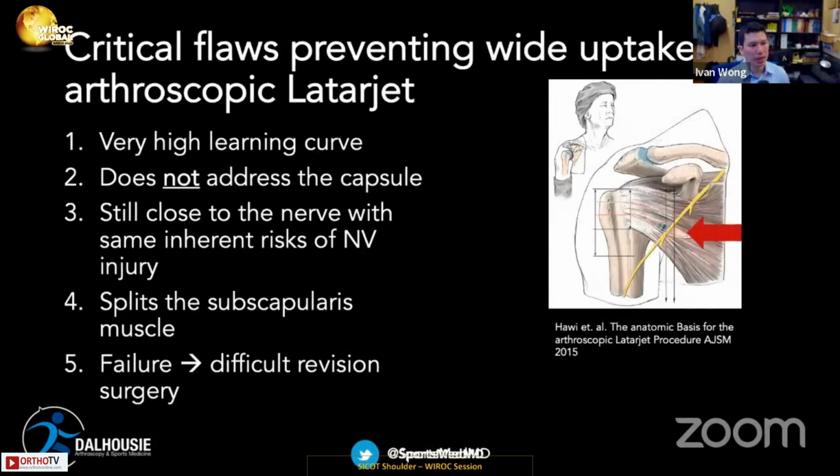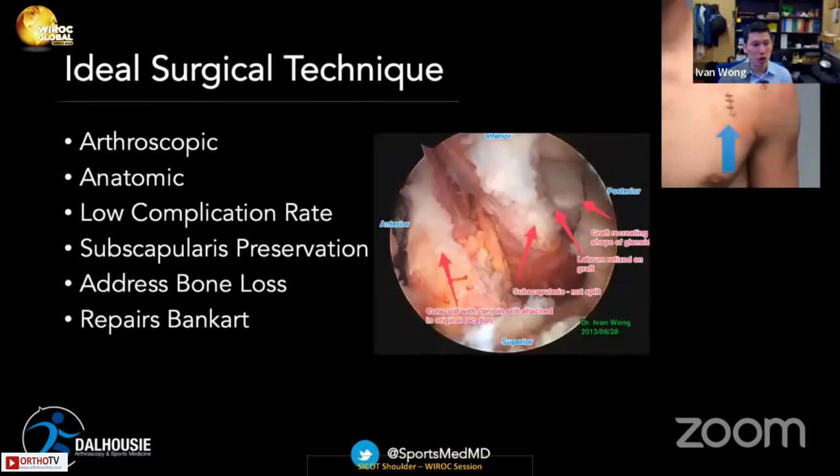Our problem, of course, is that we had very few surgeons. In fact, very few surgeons ever took up arthroscopic Latarjet in the lateral decubitus position, really because of this high learning curve, not addressing the capsule, having difficulty with the nerve, splitting the subscap, having failure of that being difficult, and of course revision rates being difficult to deal with because the anatomy's changed. So really, we're talking about ideal surgical technique being arthroscopic, anatomic, having a low complication rate, preserving that subscap, addressing the bone loss, and doing that soft tissue repair, just like Professor Inho just talked about.